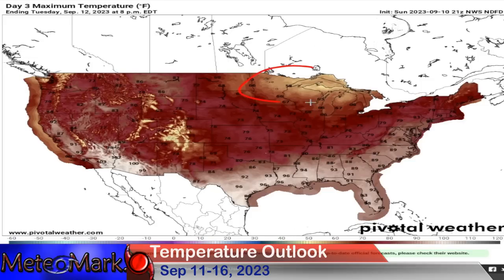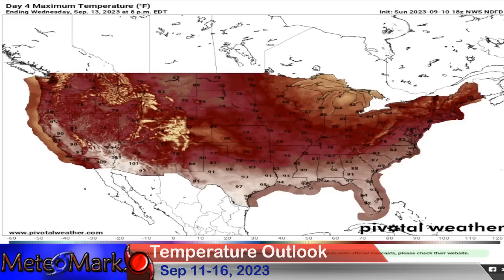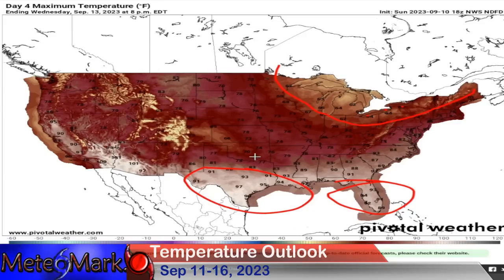But look at here across the Great Lakes. Upper 50s and lower 60s for highs. 70s here from the Ohio Valley to the northeast. Again, that's beautiful and temperate. We'll get towards Wednesday the 13th here. Look at that cool shot. 64 in Cleveland and Erie and Buffalo, Rochester. That's crazy. 90s continuing in Florida, but look at 90s get knocked down into South Texas here.